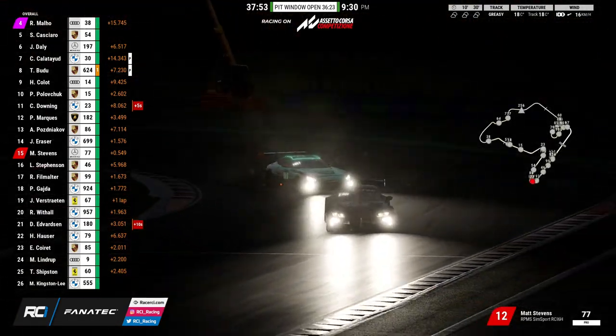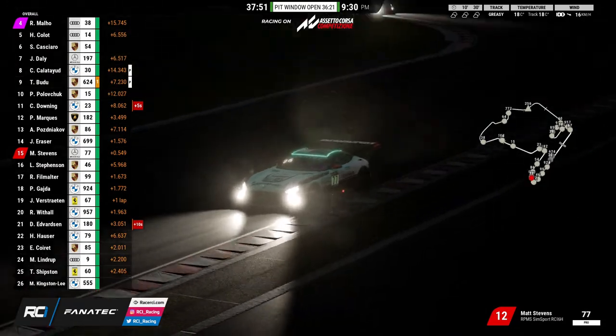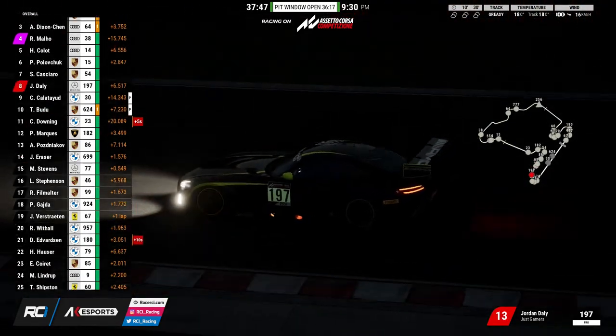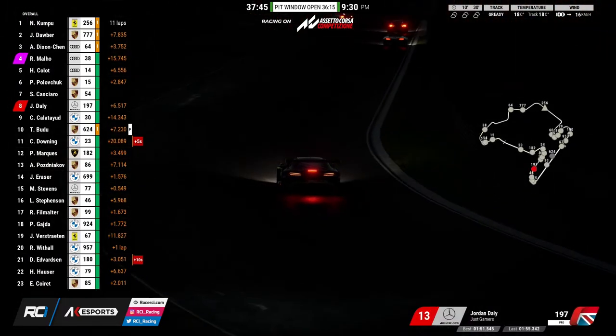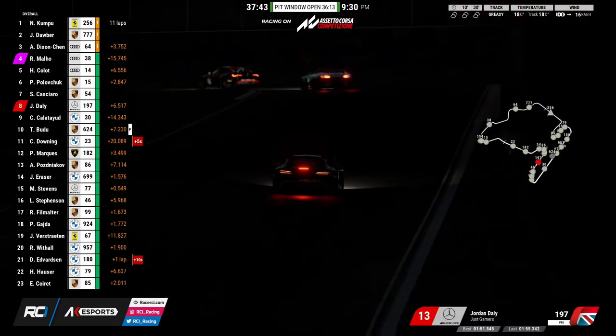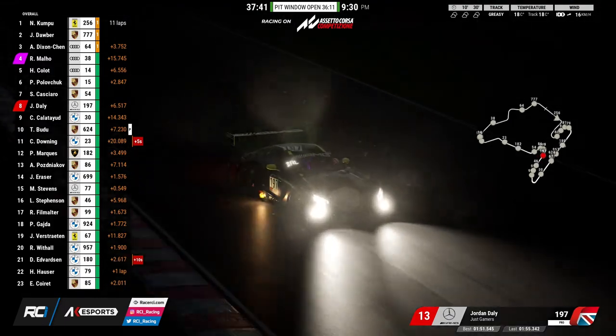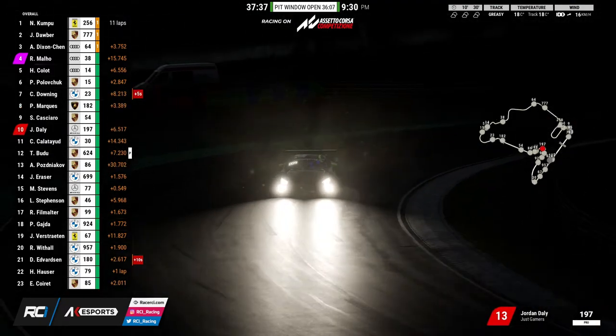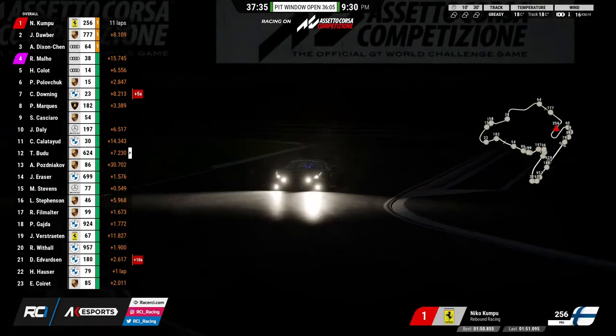Stevens was behind. As we see a car leaving the pit lane, just trying to work out who that could be. Possibly Cassiaro slipping down the order. P7 currently. Jordan Daly is the car I think I spotted. There you go. You see Matt Stevens just ahead. Daly down now into P13 in the running order. And the Just Gamers 197 car.